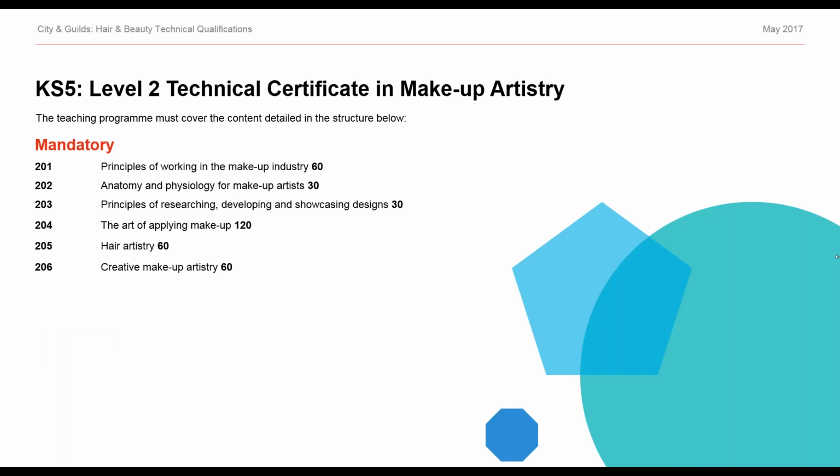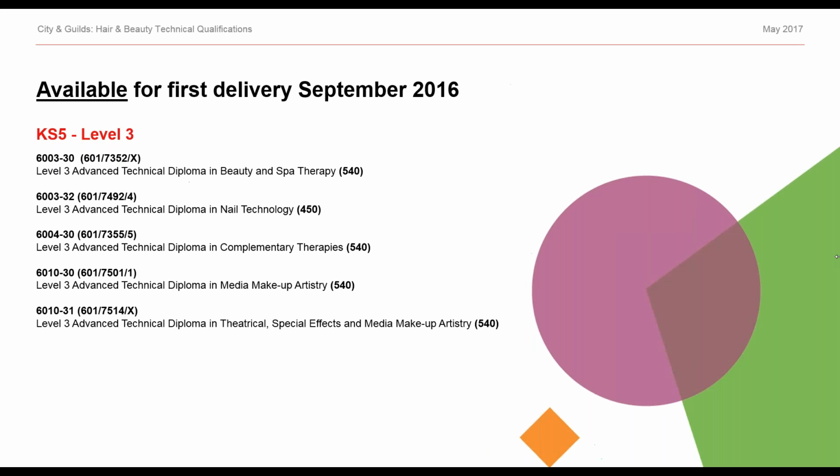This is a much improved qualification. It really shows now that we're working really closely with the makeup artistry industry. We've got the principles of work in the makeup industry, anatomy and physiology for makeup artists, principles of research and developing and showcasing designs, the art of applying makeup, hair artistry, and creative makeup artistry. We're now going to look at our level 3.